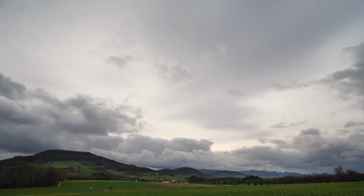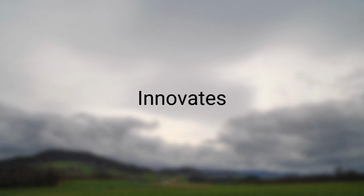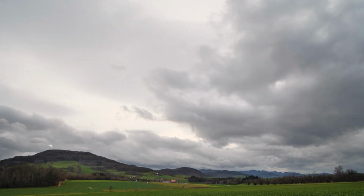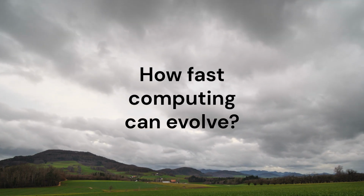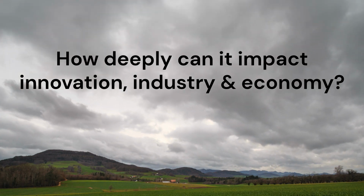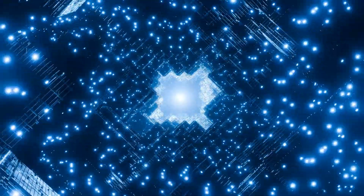It doesn't just die, it reshapes, reforms, and continues to inspire innovation. It's not just about how many transistors fit into a chip anymore. It's a symbol of how fast computing can evolve and how deeply it can impact innovation, industry, and the economy. Looking ahead, the future of semiconductor technology is filled with exciting possibilities.